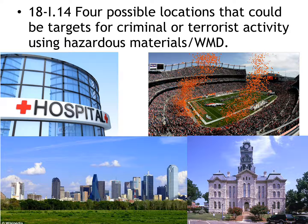Four possible locations that could be targets for criminal or terrorist activity using hazardous materials and WMDs. Guys, again, we have to take a sad, serious look at this. All right. Realistically, if we're dealing with a terrorist event, it's going to be at a public place. Schools, parks, churches, the square, sporting events locally. This is where this stuff's going to occur. Don't think just because you're in Little Granbury that you don't have the potential for a terrorist event.